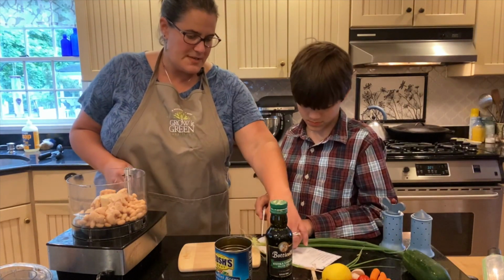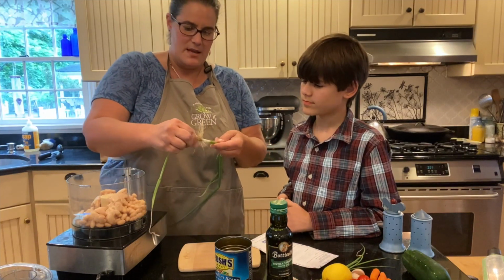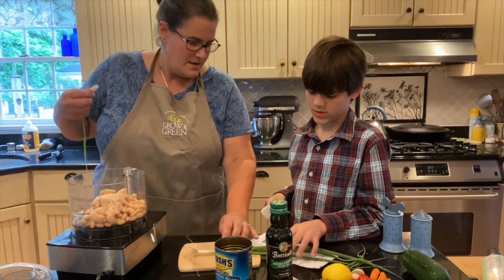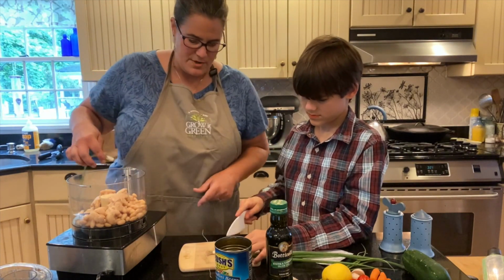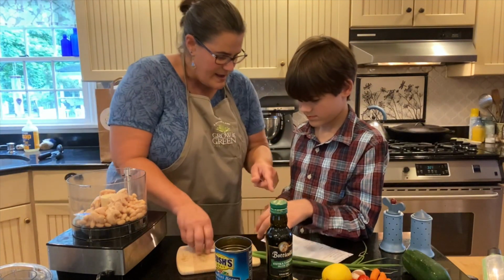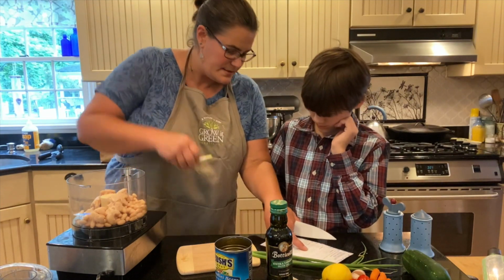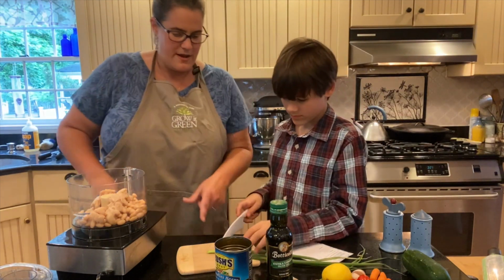So sometimes when I get my scallions, there might be a piece I don't really need. I'm gonna take that off. All right. Yeah, trim that off, right? We don't want the roots. All right. And now what's it say? It says to roughly chop the white and green parts. So start, can you chop that up with your knife?